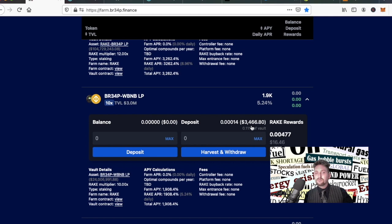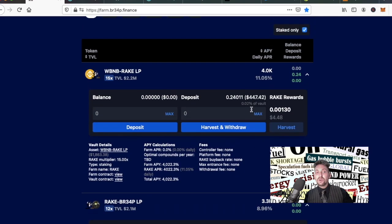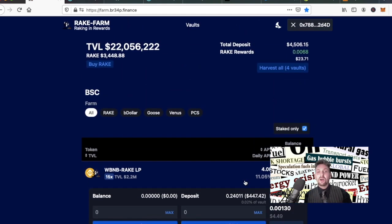Okay? Because Rake is a farmable token. All the Rake I have in here, 248 in here, 447 here, is from rewards, okay? I'm just compounding it in there. I don't believe in buying a farmable token, but I do believe in farming with a farmable token. So this is my strategy, what I'm doing. I'm not worried. I'm not nervous. I am just going to keep farming. I'm really confident that this farm is going to make bank.